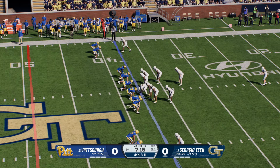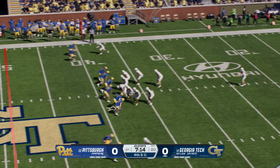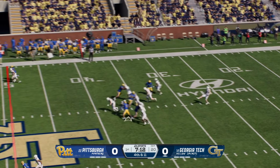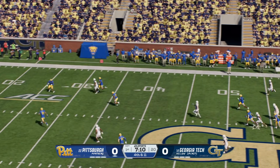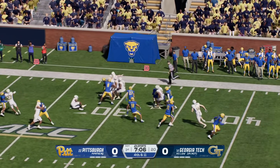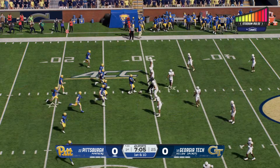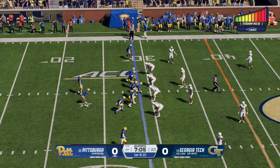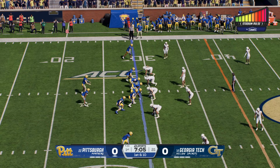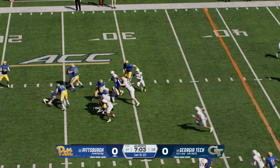The Yellow Jackets will bring their punt team onto the field. Money comes for his 2nd punt of the game. The coverage team makes the stop on this return. And the Pittsburgh offense is back out on the field. Last possession, they went for it on 4th down, but got stoned. Let's see what they can do this time.